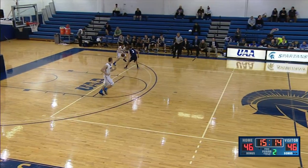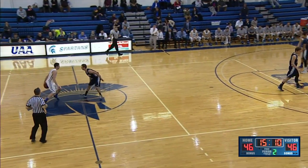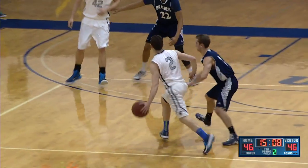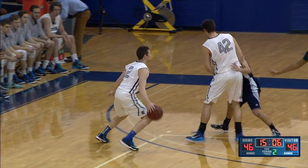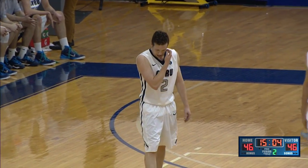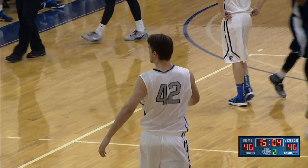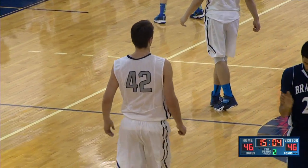So here we go. Case with a chance to take their first lead of the afternoon. And this is Holman. He'll bring the ball up against defensive pressure from Colby Smith of Brandeis. Case 11-2 on the season, and we've got an illegal screen inside. Brian Clements is going to pick up the foul. That's his second. Possession will go back to Brandeis.